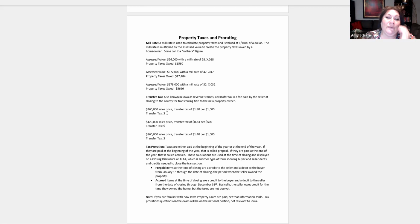Okay. So if we've got a $360,000 sales price with a transfer tax of $1.80 per 1,000, what we would do is take the 360,000 divided by 1,000, and we get 360 taxable units. And then we would multiply that by $1.80. So if you take 360 units by $1.80, you get a transfer tax of $648.